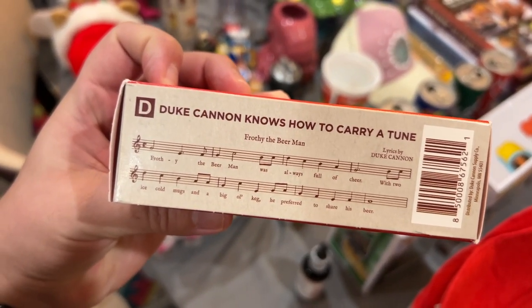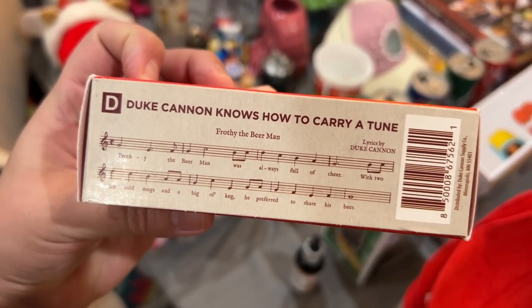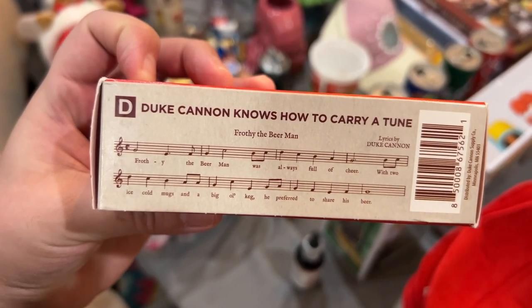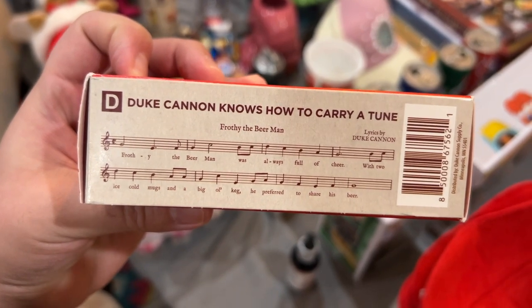Frothy the Beer Man was always full of cheer, with two ice cold mugs and a big old keg he preferred to share his beer.